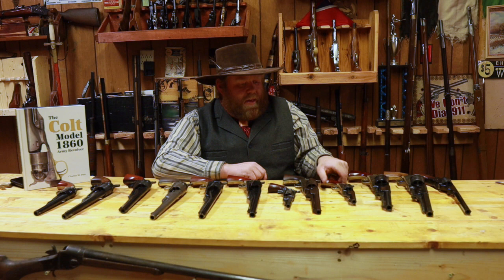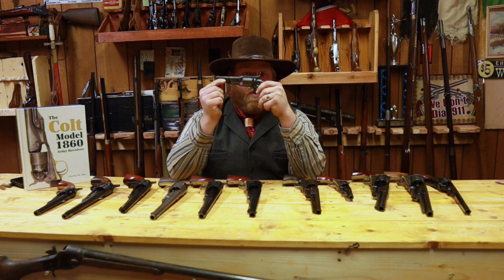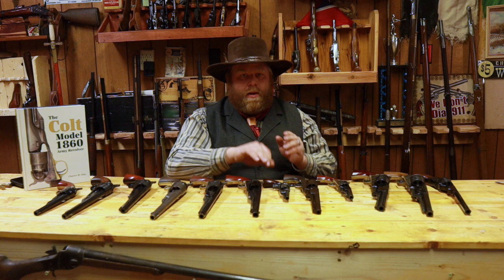And then in 55, of course, we have Colt coming out with the Root Revolver. And this one is a 31. Most of them are actually in 28. It's not any more powerful. The steel is a little better. It has a top strap. But it is getting better. And that all has to do with a thing called the Bessemer process.